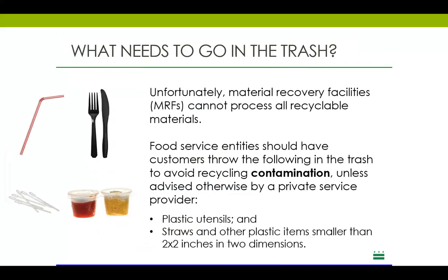There are certain items that we consider compliant with the food packaging requirements, but that should not be put into the recycling stream. So items made of recyclable materials like rigid plastics, but are smaller than 2 by 2 inches in 2 dimensions, are okay to distribute to consumers. But once they've been used, they should not be put in the recycling bin.